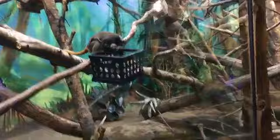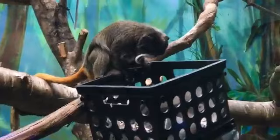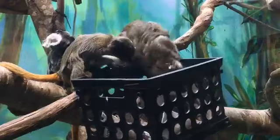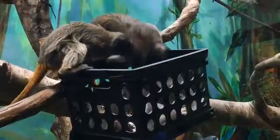We have a family group of Geoffroy's monkeys, which is also a tamarin species, in another area in the rainforest, and they have a family group of 8 right now. So they will stay with the family group probably for about 5 or 6 years. At that point, they would pair up with another animal and likely go to another zoo. But we expect to have a large tamarin group here. As far as whether they get along, as a family group, they are very cohesive, which means they are very close-knit. But like any family group, they do have a few spats now and then.